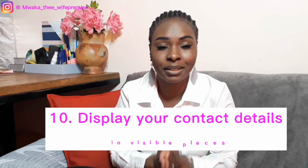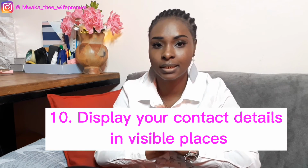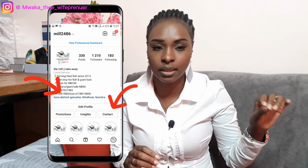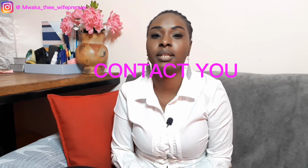And also, step number 10, it's so important to have your contact numbers in a place, either in the bio, or you can have a contact button there, because it's so important that your customers can access you anytime. So make sure that your website, if you have a website, is available in a clear space where people can get it faster without struggling. If you have a YouTube channel, maybe where you share videos on how you prepare the meals, make sure you also link it in the bio. There's a specific area where you add your links.